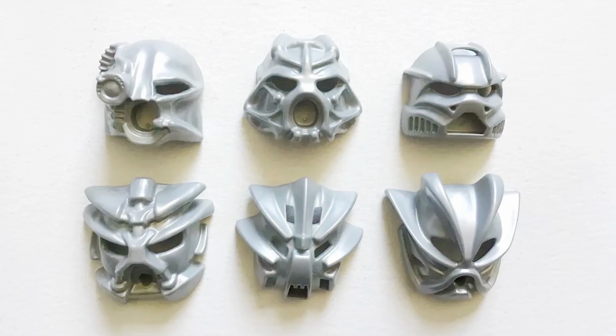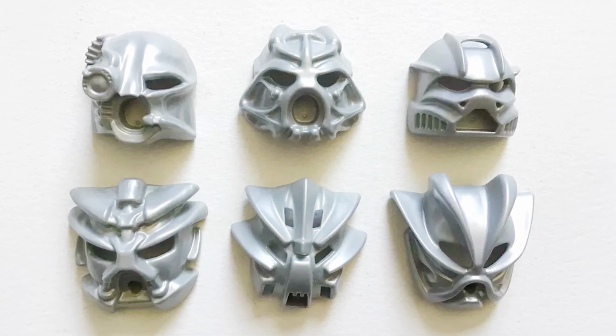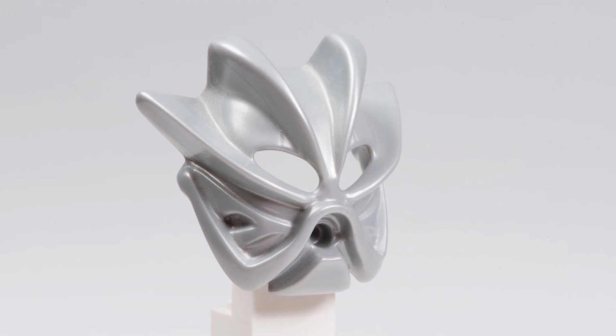If you want a complete set of every Bionicle mask, you need these for your collection, and unfortunately they're gonna be frickin' expensive. It really took me by surprise when I learned how much these things cost and just how rare they actually are. I kinda just dismissed them and assumed they were super common.